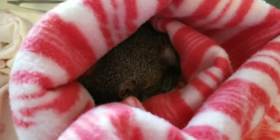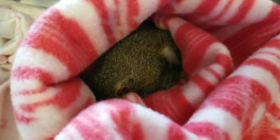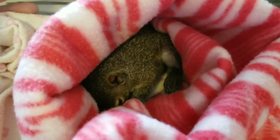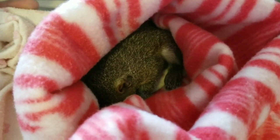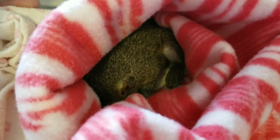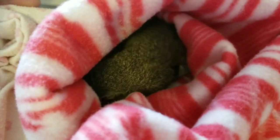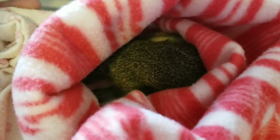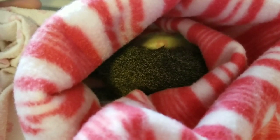A lot of times you can reunite the baby squirrel with its mom by just putting it in a basket up in the tree, and mom will come get her babies and move them to a different nest. But in an instance like this where the squirrel was brought in by somebody's cat, intervention's needed, and it needs antibiotics. So we're gonna do our best by this little baby.